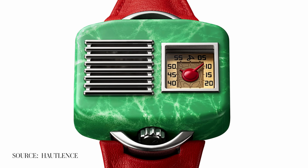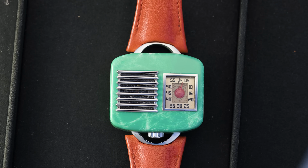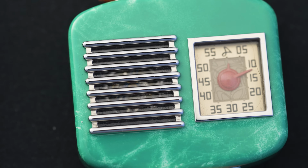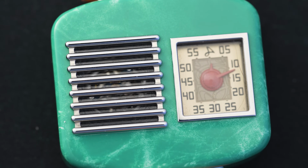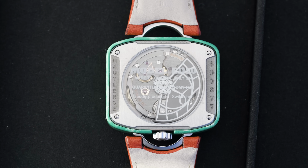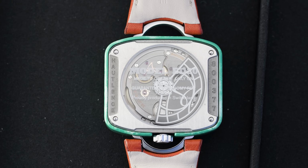This is something that Hautlence and H. Moser & C are owned by the same people. And this is something that I would expect from MB&F. This is a design that I would expect from MB&F. This is a quote unquote vintage throwback feeling that I would very much expect from MB&F, and it's just so cool to see Hautlence go through a bit of a, I would honestly call this a bit of a rebranding.